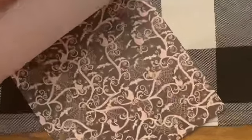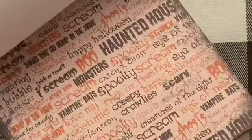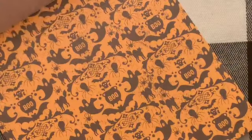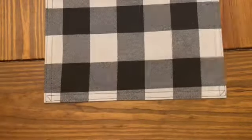I'm going to kind of zoom this in and flip through it so you can just see all the different ones that are in it. And there were 3 of each design. I don't have a whole lot of Halloween papers, and I just liked this one. I'm still looking for that Spellcast one at Tuesday Morning, but I've kind of given up hope of finding that one. But these are really nice.